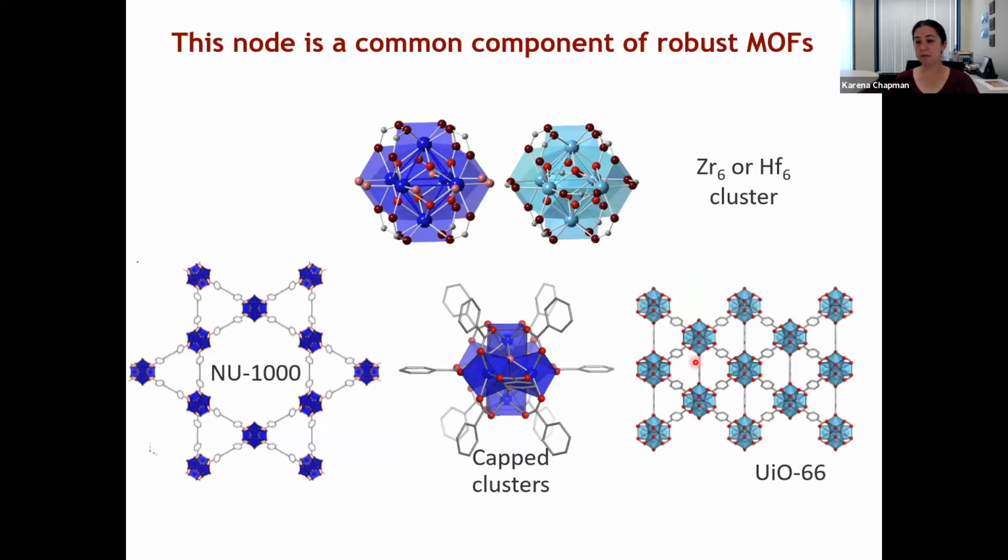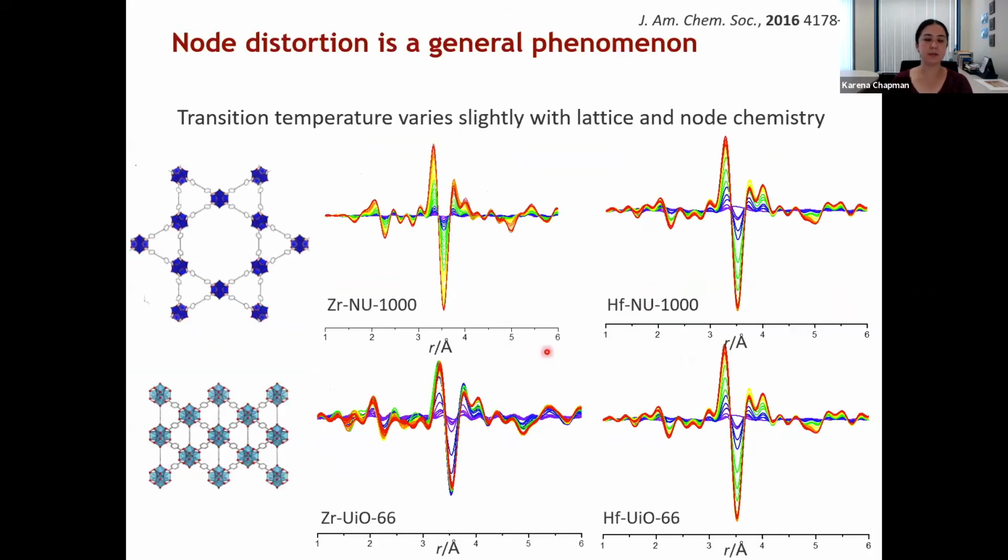And the nice thing about MOFs is, of course, this node is not only a feature of NU-1000, but it's found in a wide range of other metal organic frameworks. We could also make similar structures with hafnium analogs, or we can look at isolated clusters by themselves. And if we look at a broad range of these systems, we can see this type of distortion, and here I'm showing you the difference plots, so it just shows you how it's changing. But we see the same changes as a function of heating in all these systems, which really tells us that this is something that's common to the zirconia node or the hafnium nodes in these systems, and it's not specific to the NU-1000 MOF.